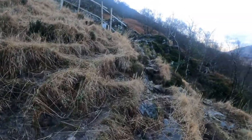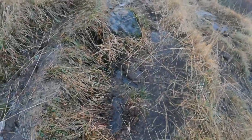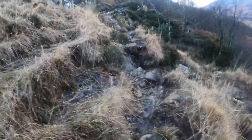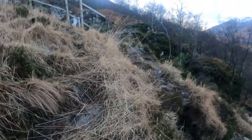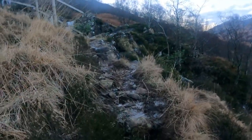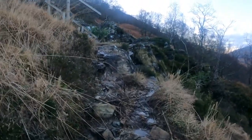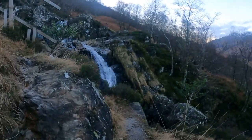What's a Munro without bog? You get so used to it nowadays. It's not much. It's not too bad. Oh, sorry for the shaky camera. Try and keep the balance.